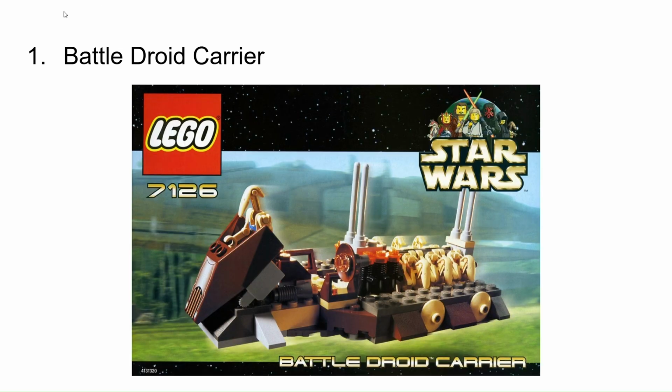Then at number 1, I have the Battle Droid Carrier, which they actually made not this year, but the year before, as a gift with purchase for May the 4th that I wasn't able to get, but I think this is pretty cool. It comes with a pilot droid and a driver droid, and then like 6 other battle droids, which I think is pretty good for the size of this. And it comes with their blasters along here, and just kind of a rack for them. I think that's a pretty good set, and for the size of it, you get the right amount of figures.